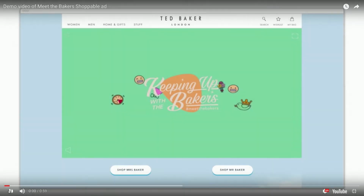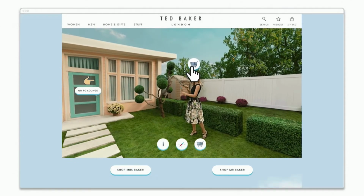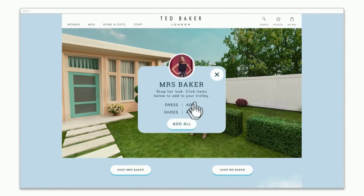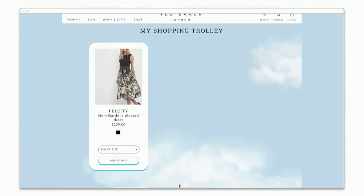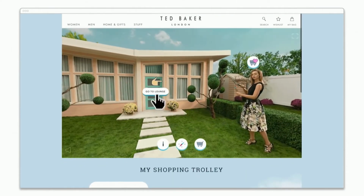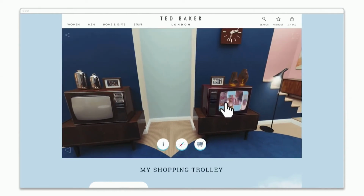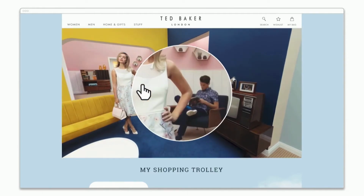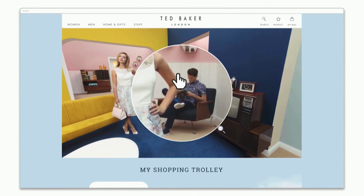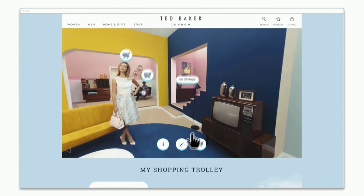Trying to keep up with the bakers. Everyone's out now that it's spring, looking for a scandal in everything. Trying to keep up with the bakers. The envy of all the neighbors, getting all the gossip on the bakers.